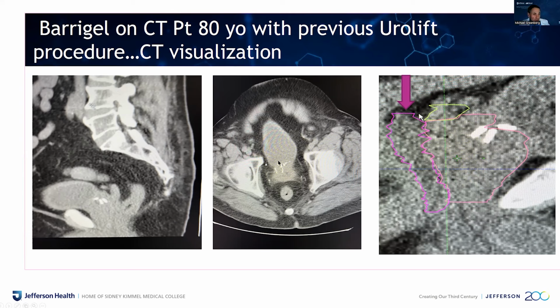And you can see these clips on the top, which were the UroLift. So we were able to get the spacer, which you can see on CT on the final slide, which is this darker area under the prostate and above the rectum. So there was no limitation from the previous procedure.